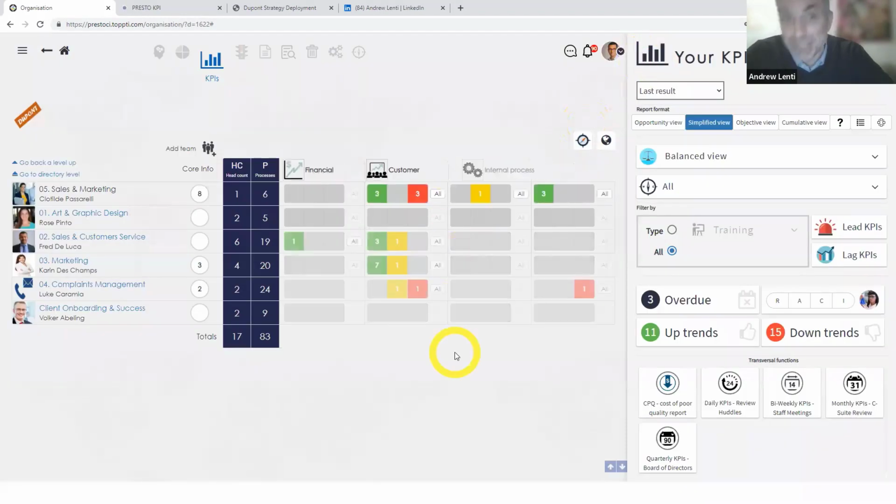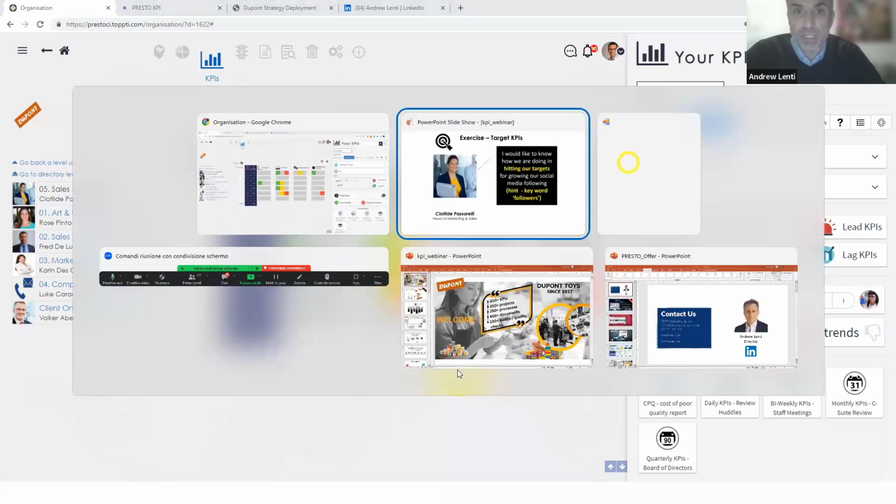Now, of course, determining the targets, that's another discussion, not for today, but that's a very big piece of work that needs to be done. What are the targets that we really want to go for?